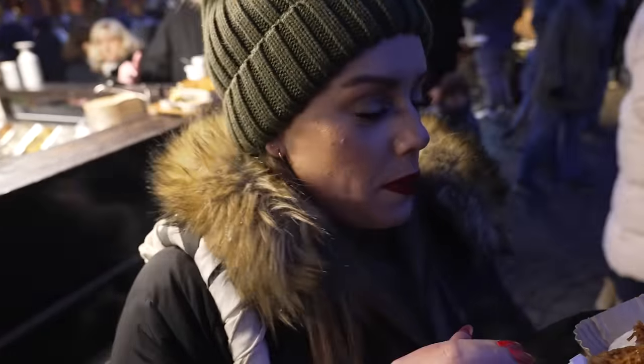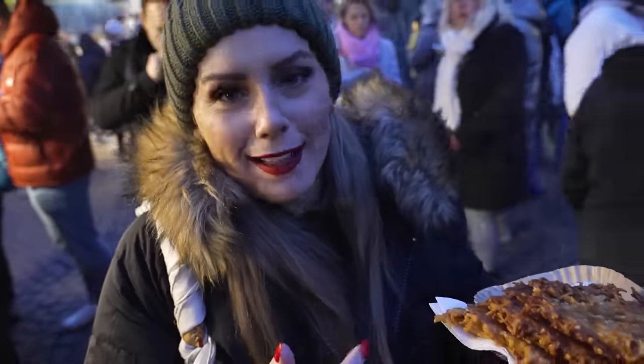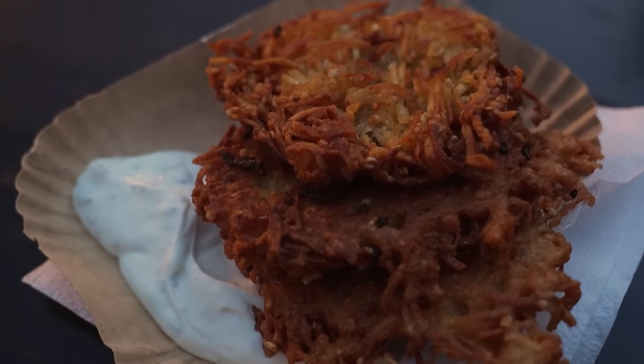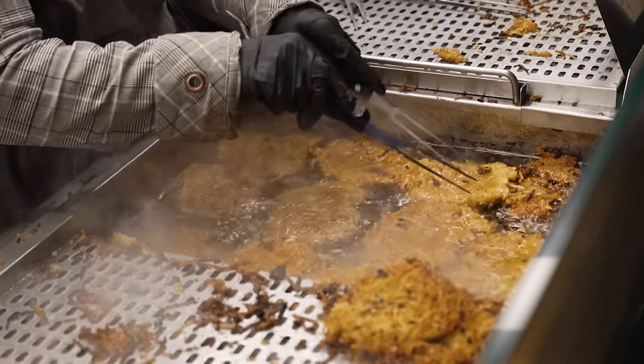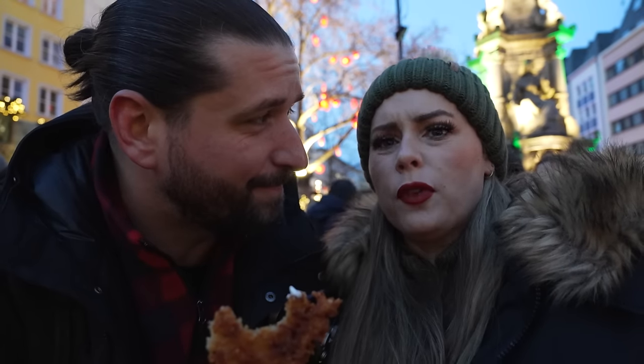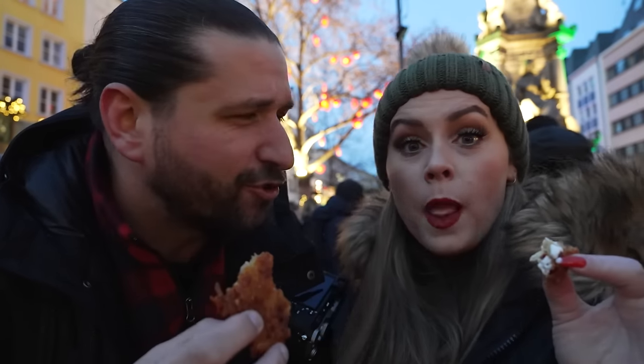All right, we got Reibekuchen with sour cream. It's traditional to get the apple, but I like the sour cream better. Prost. Sour cream, so good. If you're unfamiliar with what Reibekuchen is, like I was, it is essentially what we would think of as Americans like hash browns, and they are crispy and delicious, served with different sauces on the side. They also have a beet sauce, cranberries, and also applesauce, which is really popular. That's the traditional way to do it. Can't go wrong with Reibekuchen. It's so crispy. Such a fan. This is a must when you come to the German Christmas market.